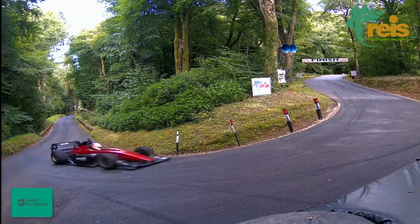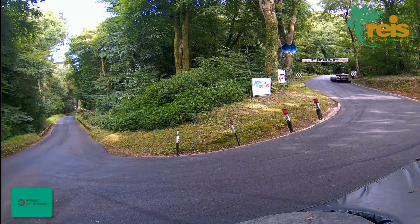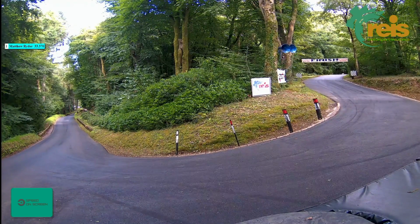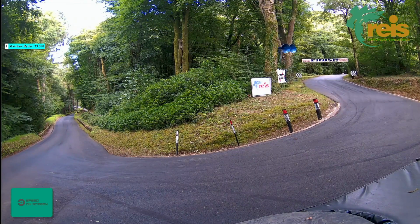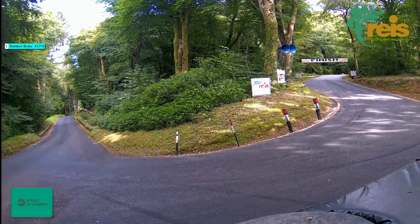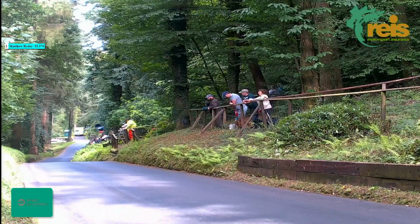He finds his braking point, and he's over the line in 33.37. 33.37 is, well, that is our fastest time of the day.